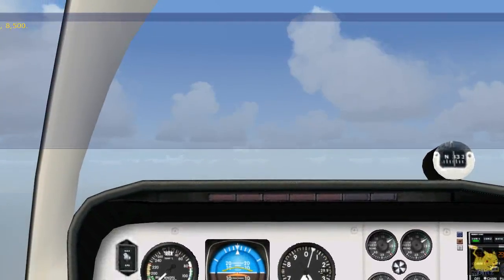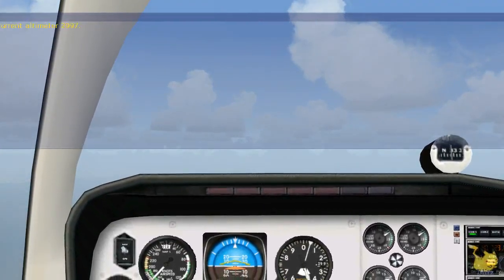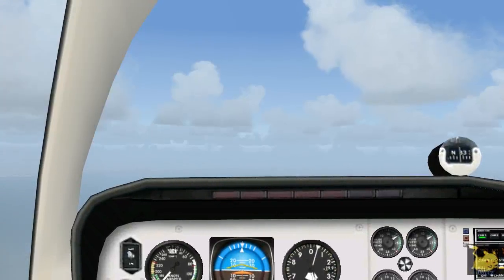Toronto approach, Cessna November 2136 with you, 8,500. Cessna November 2136, Toronto approach, roger, current altimeter 2997.